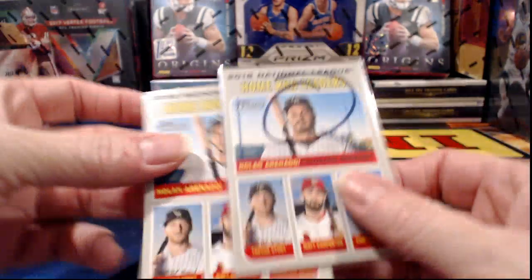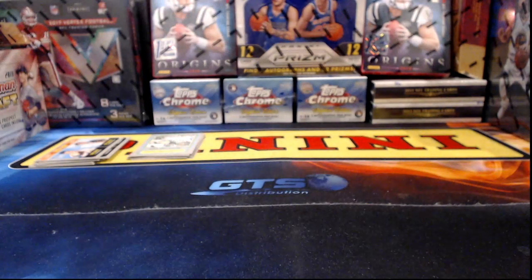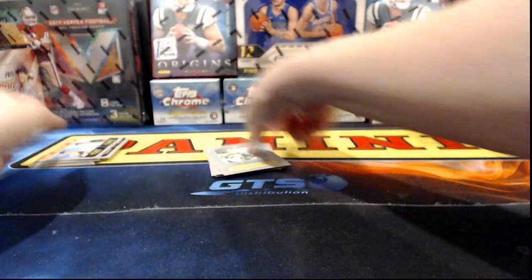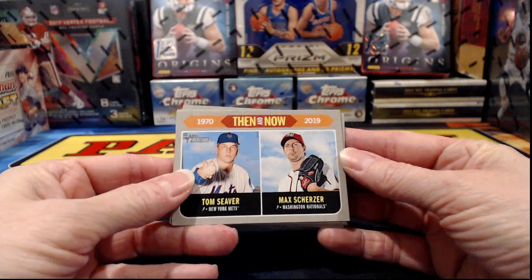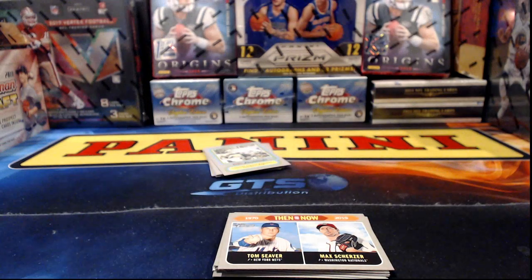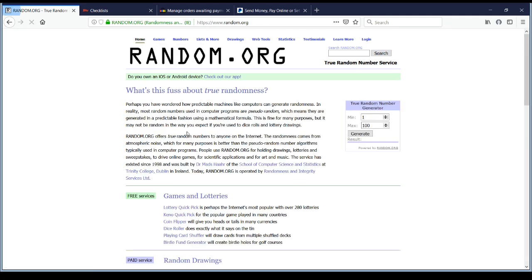So, these 2 both will be headed to the Colorado Rockies. Then we still have a couple other little odds and ends to do here. We've got then and now. Those are going to go in as left and right. So same scenario, but instead of 1 and 2, I'll just enter them as left and right because that's, I think, easier in this particular scenario.